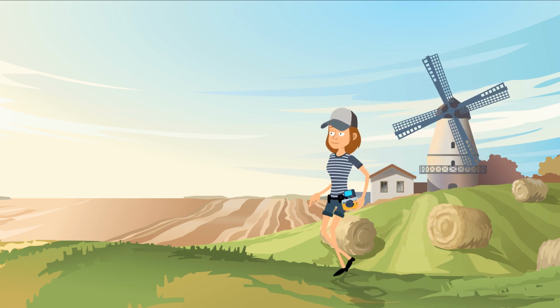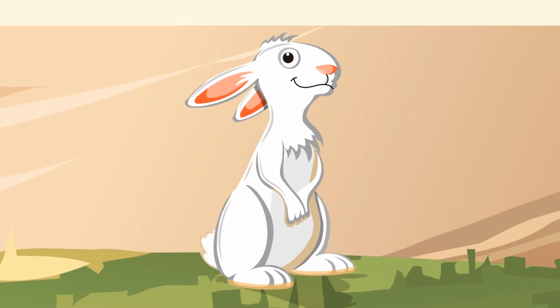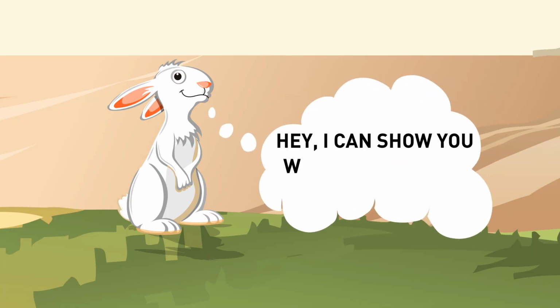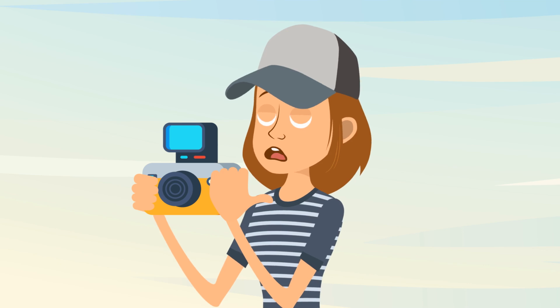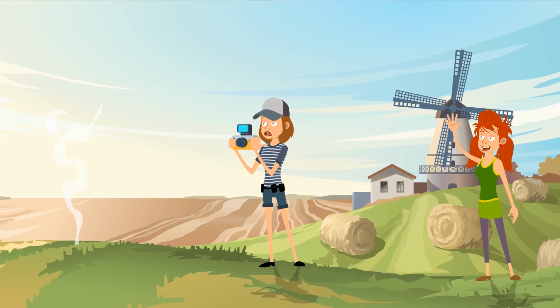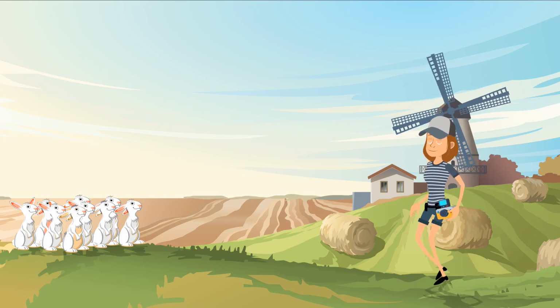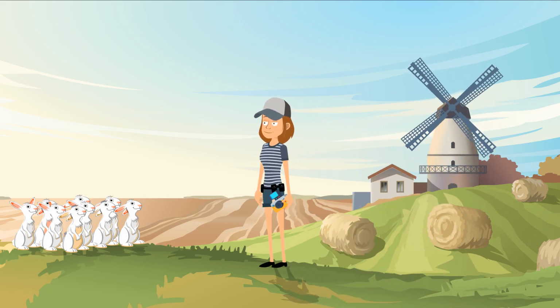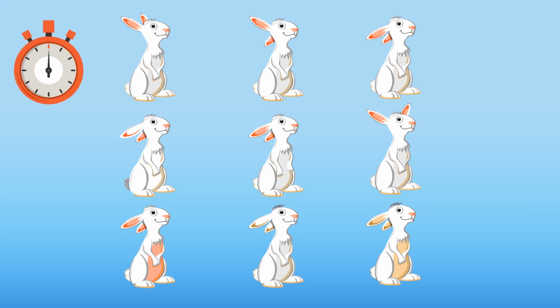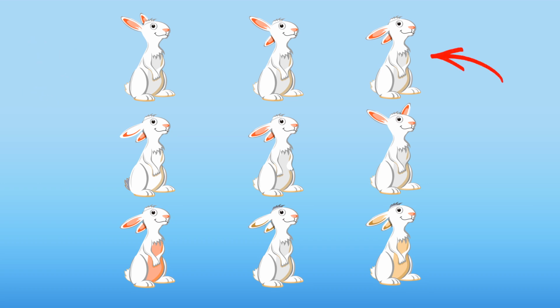Alice was walking in a field and suddenly saw a white rabbit. She took a picture of the animal. Suddenly, the rabbit said, "Hey, I can show you where the treasures are hidden." Alice got very excited, but then her friend called her and the rabbit ran away. When Alice returned to the field the next day, she saw 9 rabbits. They all kept silent. Can you help Alice find the right rabbit? It's over there, in the right corner.